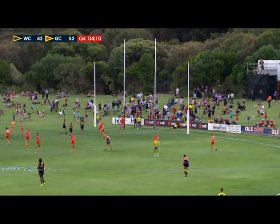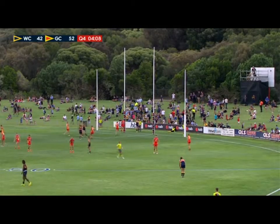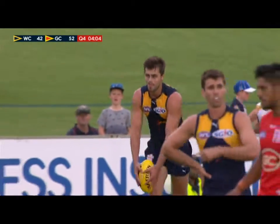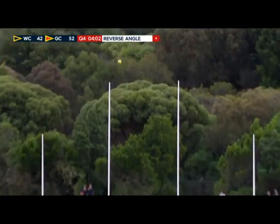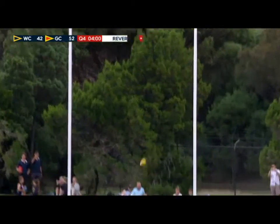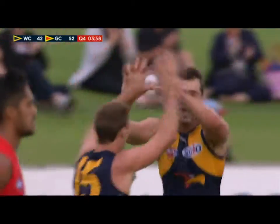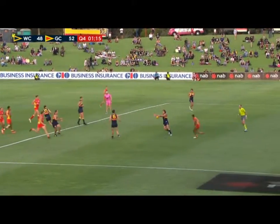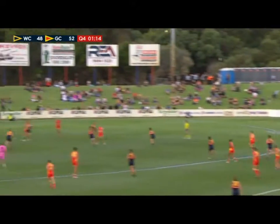Inside 50s, West Coast Eagles 11, Gold Coast 2. West Coast Eagles have only kicked 1 goal, 2. Gold Coast haven't registered a score. Fraser McInnes came in as injury cover for Jack Darling at the start of last season. The knock-on. Prentice runs down from behind.